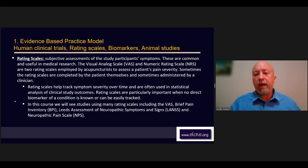The visual analog scale is used a lot. The numeric rating scale, rate your pain on a level of 1 to 10, is used in almost all of them to some degree. And then the BPI, the Brief Pain Inventory, is a really common one as well. And we'll take a look at that in just a second, because it's one that you can use in your own clinic. It's not super complicated. It doesn't take a long time to administer or to use, and it's actually kind of nice and helpful.